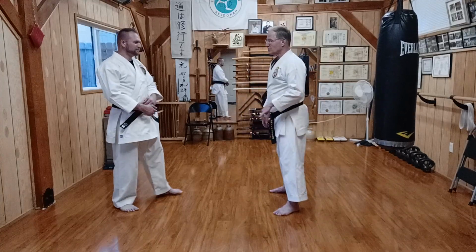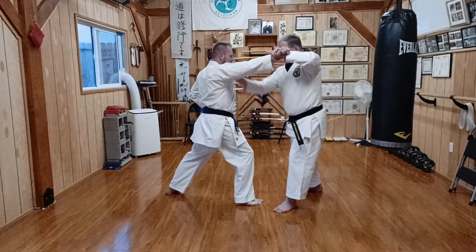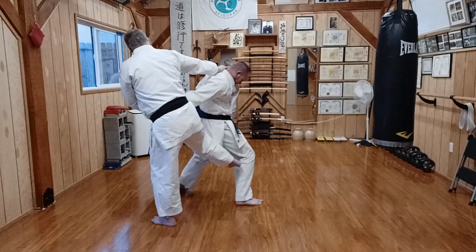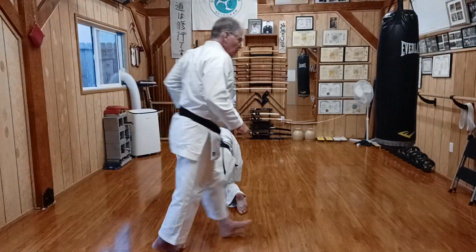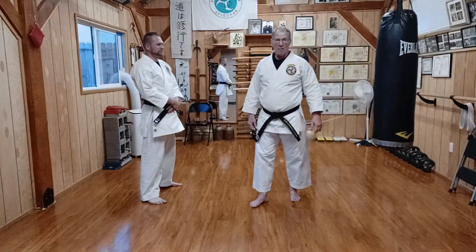And I'll point this out in a second. So he throws his punch, a cat stance, block, strike, pull through, elbow, back fist, kick, dropping down, spinning hook. So that's the whole technique. Why don't they do that in MMA?